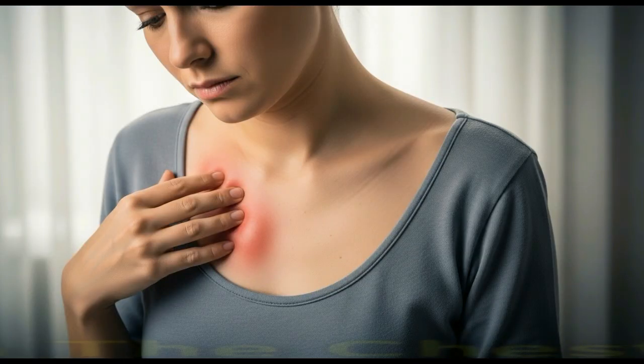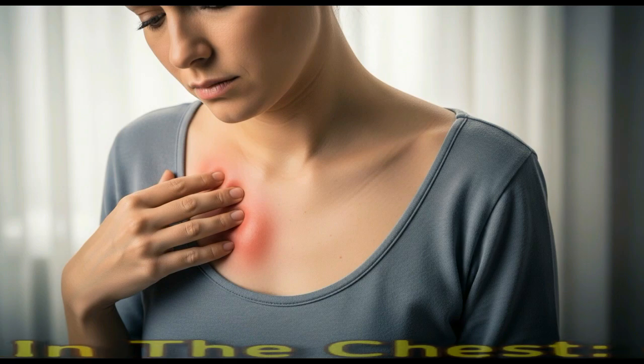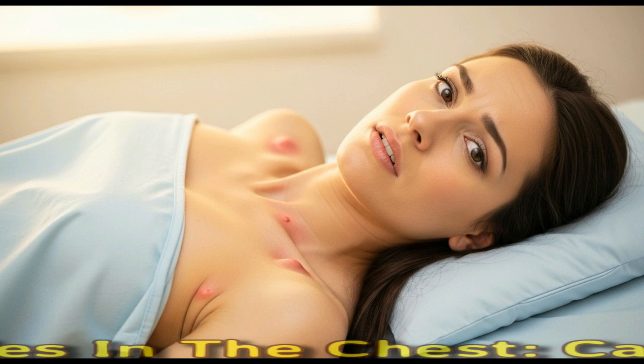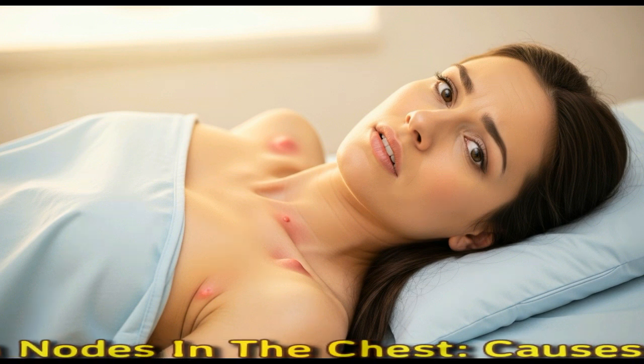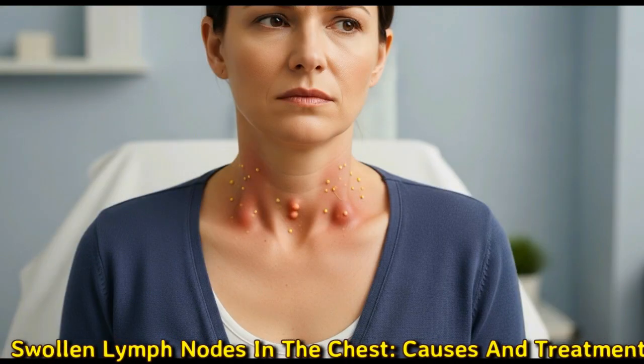Swollen lymph nodes in the chest, causes and treatment. Usually swollen chest lymph nodes are too deep in the chest for a person to feel them. Any swollen lymph nodes in the chest appear on imaging scans. Swelling can indicate an underlying condition.